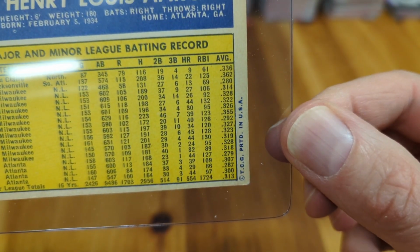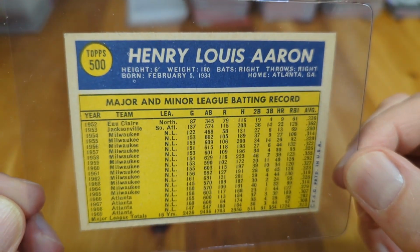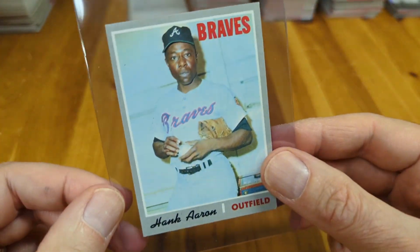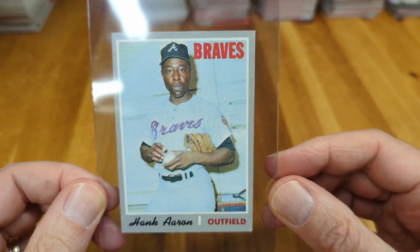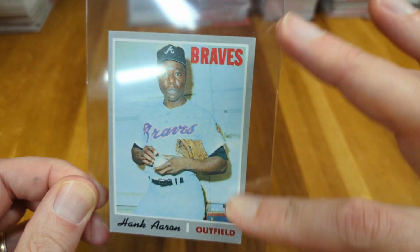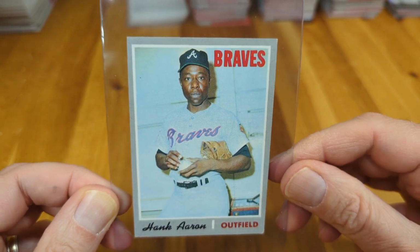But here's the corner, if I can get it in focus, a little soft there. A little soft on that one too, but it's better. There's also some tilt to this card, but you have to look at it pretty closely before that tilt really comes through. You can see it coming down there. As you go down, you can see it narrowing. But overall, I think it presents pretty well.